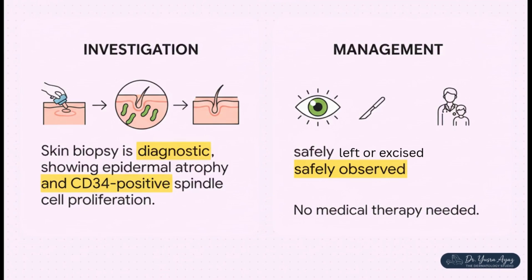So, what's the game plan? Well, the investigation is simple enough. A skin biopsy nails the diagnosis when it shows those CD34 positive spindle cells. But the management? It's even simpler. You do nothing. No medical therapy is needed at all. You can just watch it, or if it's a cosmetic concern for the parents, it can be surgically removed. The big takeaway here is recognize it and then reassure everyone.